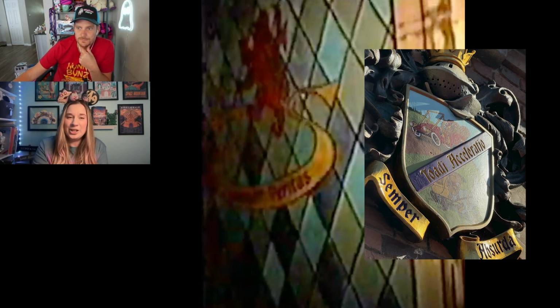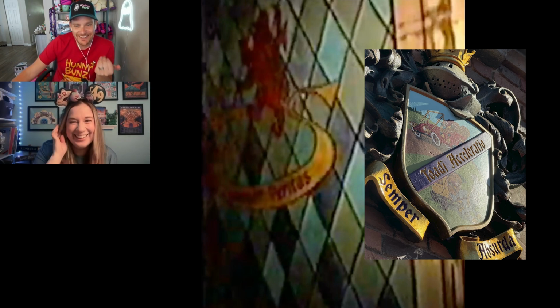With Toady Acceleratio. It's like a fun pun in Disneyland, and this one is more like what it would actually be in a house, right? Yeah, like that should be absurda. Right, exactly. But it's not. It's Veritas, which is truth. That's like a real crest a house would actually say. Toad is legit in the Walt Disney World version.